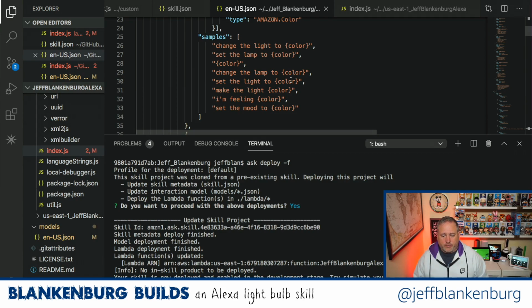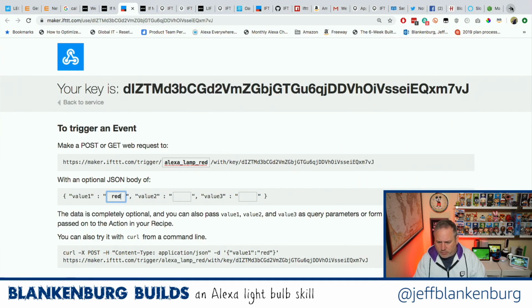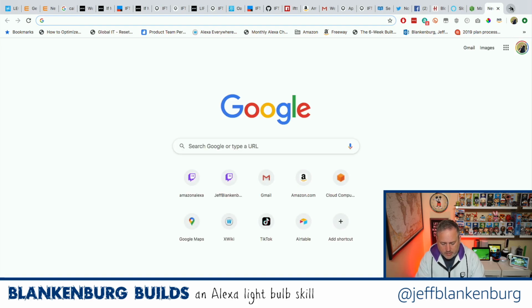Okay, so here we go. Alexa, ask Jeff Blankenburg to change the lamp to purple. There was a problem with the requested skills response. Well, those of you that were taking bets on this failing, you win all the prizes.